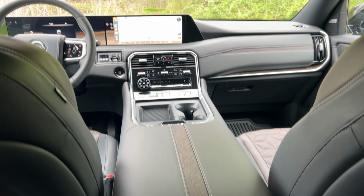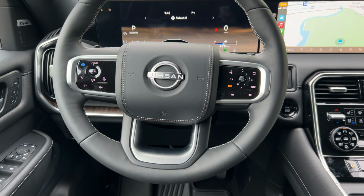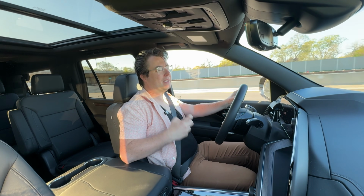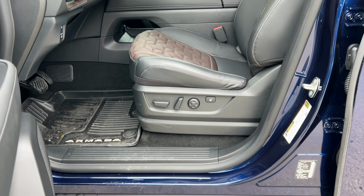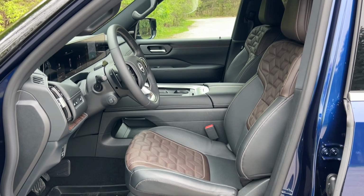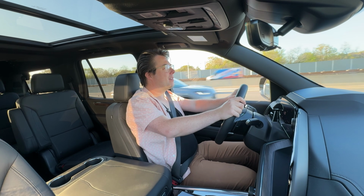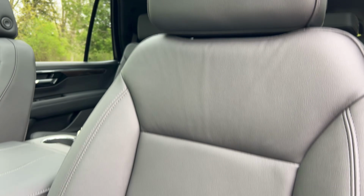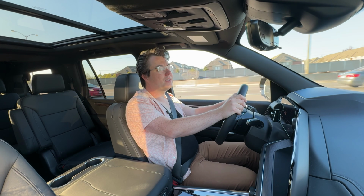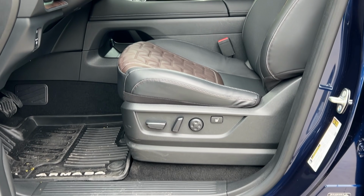The Armada's interior just feels more special. Now, yeah, it is a higher trim, but again, like we said, these are basically the same price, so that is what you're getting for similar amounts of money. The seats are just nicer leather, and they're quilted. They're also just more comfortable. I find the Tahoe's good, and surprisingly good for long distances, considering how flat and unshapely they look. But the Nissan's are better. You also get seat ventilation, which is a nice touch.